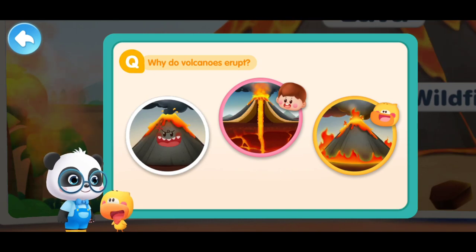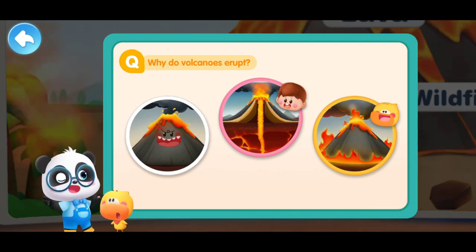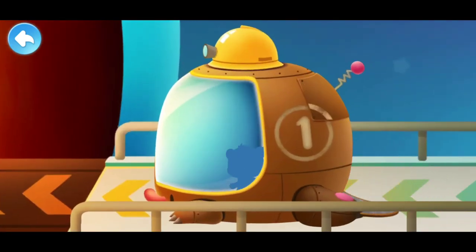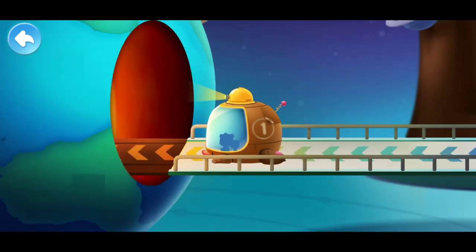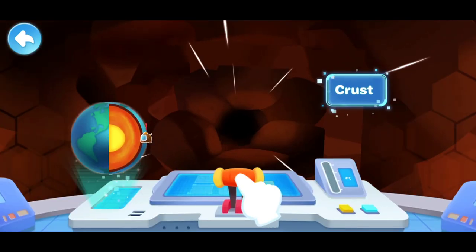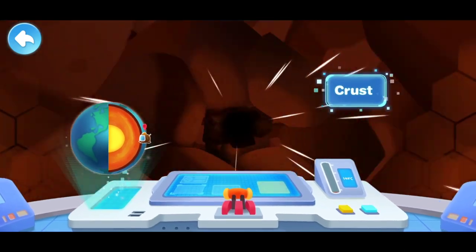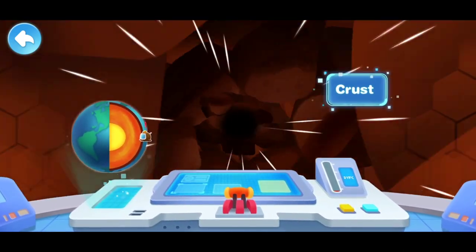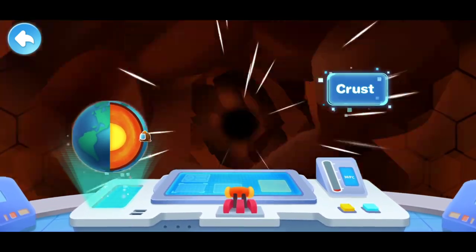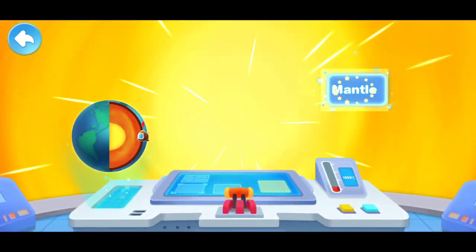Who got it right? Let's go to the Earth's Interior Experience Center to know the answer. Kiki and Quacky arrive at the Earth's Interior Experience Center. Push the lever and head. Move forward! This is the outermost layer of Earth's crust, made up of hard rocks. The ground we usually step on is the Earth's crust. You're right! Phew! Why is it getting hotter and hotter?